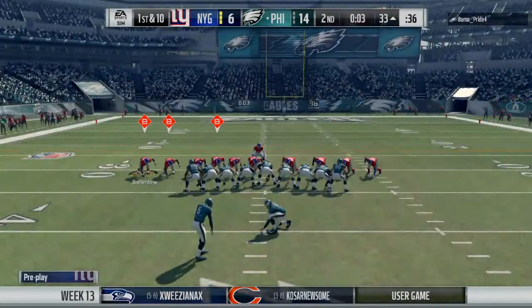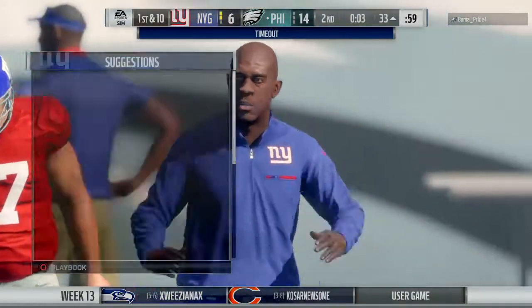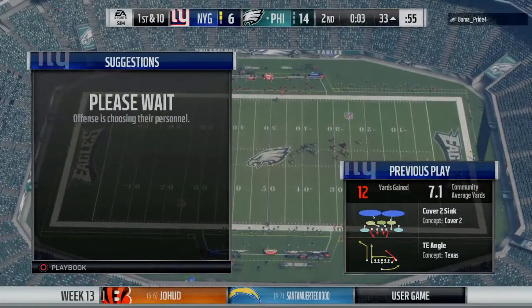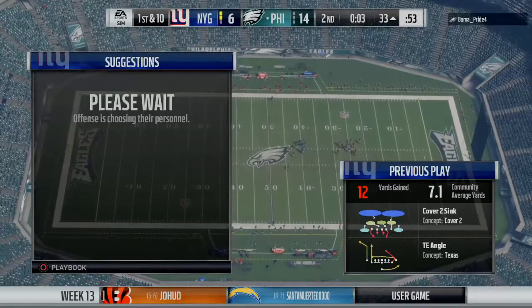So 3 seconds here remain in the half. On is the field goal unit to see about getting 3 points. And now we'll get a late timeout as it comes in the waning moments of quarter number 2.